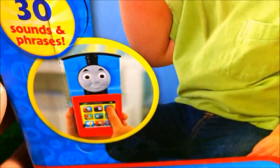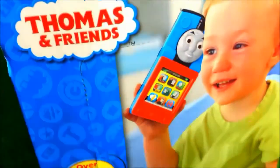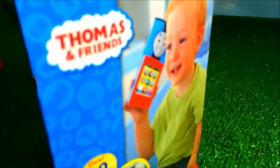Here is the back side of the box. Here you can see a little boy on the phone.